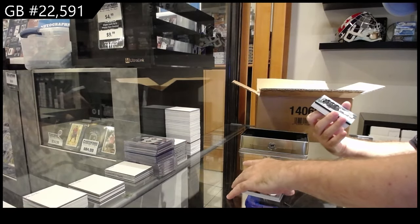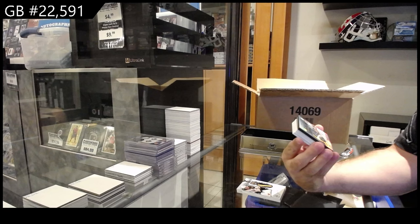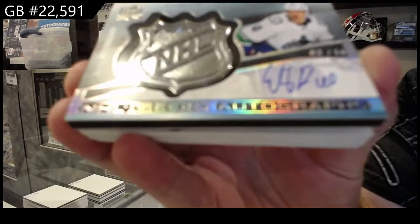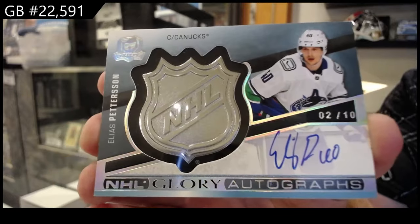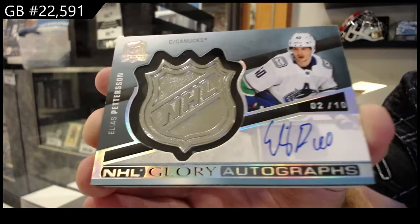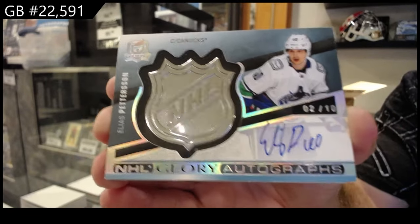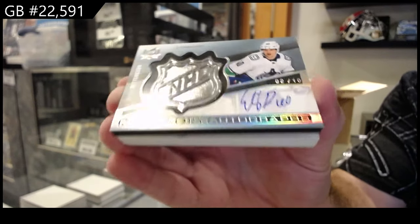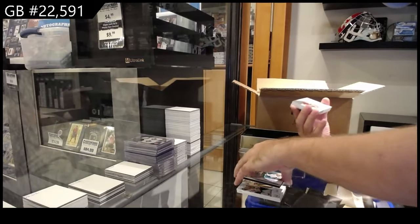Oh, yeah, I love these. Number 2 of 10 NHL Glory auto for the Vancouver Canucks, Elias Pettersson. 2 of 10, NHL Glory Pettersson. Huge card. Love it. For those that don't know, those cards are super thick and they're pretty damn heavy. It's like a metal shield in there. That's sick. Oh, that's cool.